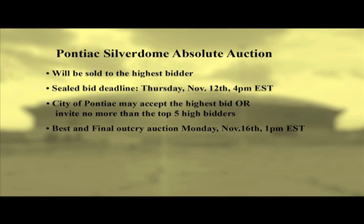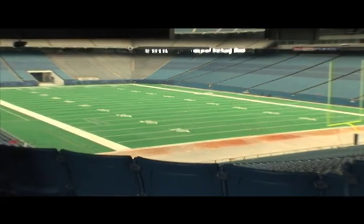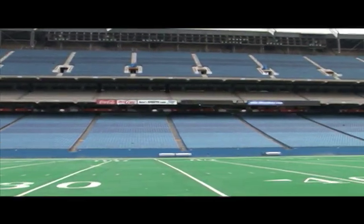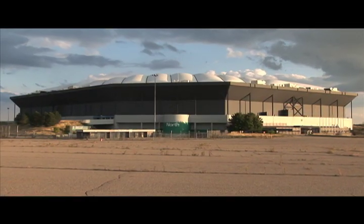The Silverdome is being auctioned absolute, without reserve. Interested bidders should contact Dan Falls of Williams & Williams at 918-362-6558 or go online to williamsauction.com/Silverdome for a bid package. The Silverdome originally was built for $55.7 million. The new owner stands to benefit as the city promises to help the redevelopment of the property in any way possible.